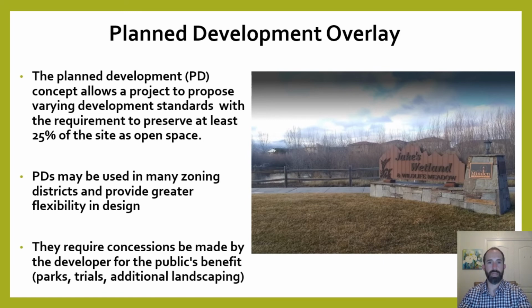Plan developments may be used in many zoning districts, and they provide a greater flexibility in the design of the site for the developer. But they require concessions be made by the developer for the public's benefit, and these include parks, trails, and additional landscaping. In the picture here, we show Jake's Wetlands, which is in the Nevada Northwest Specific Plan and was created through plan developments that were developed within that specific plan in the town of Minden. And this preserved floodplain on the site.